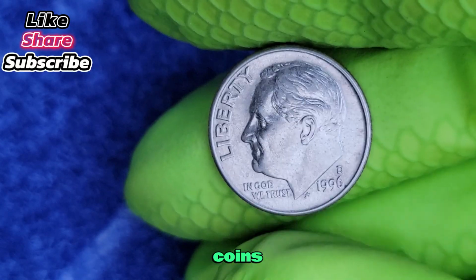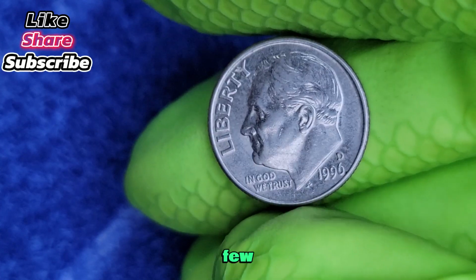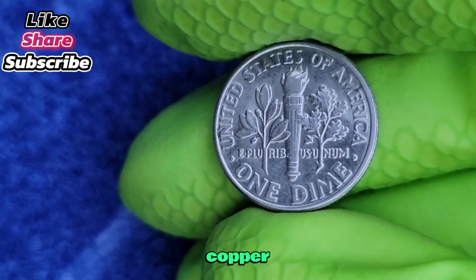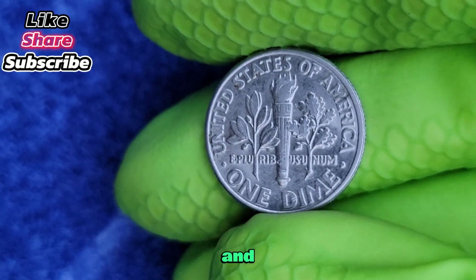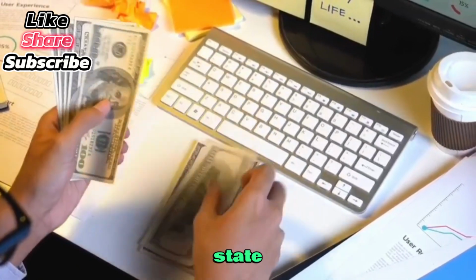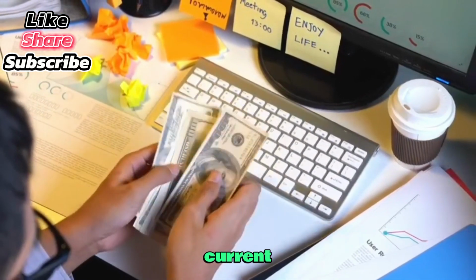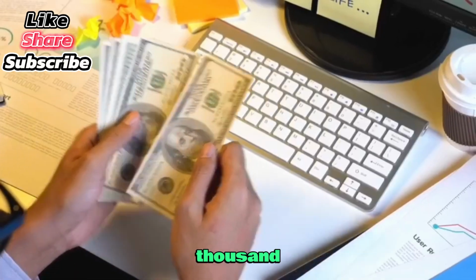Among those countless coins, rare variations, unique minting errors, and pristine conditions have made a select few stand out in ways that now have collectors willing to pay jaw-dropping amounts of money. The 1996 D dime may seem like just a piece of clad copper nickel, weighing only 2.27 grams, but its true value lies in rarity and demand. Some of these coins, especially those preserved in perfect mint state condition or with unusual errors, have been auctioned for staggering prices. In fact, one such coin has reached a current market value of $221,000, yes, $221,000 for a single dime.